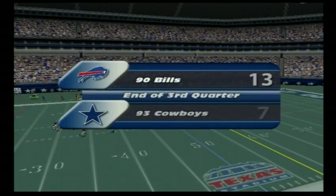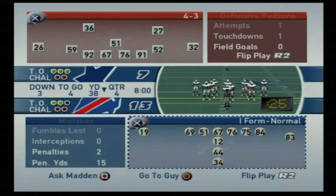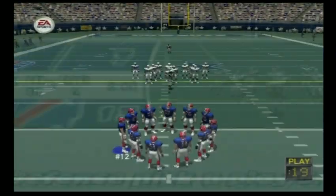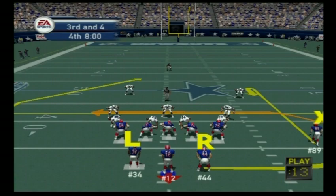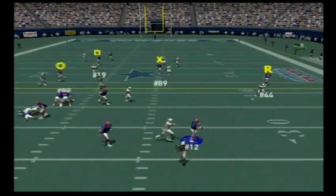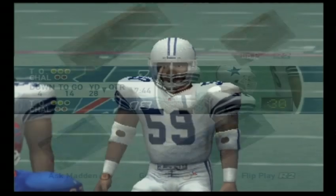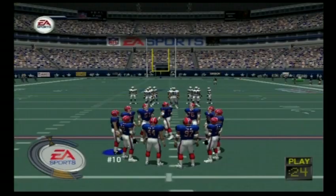So we've reached the end of the third quarter with the Buffalo Bills ahead of the Dallas Cowboys, 13-7. The teams are set for the fourth quarter of play. Ball on their own 38. The quarterback and hauls him down. Number 10 will punt it away.